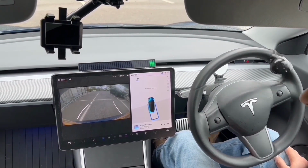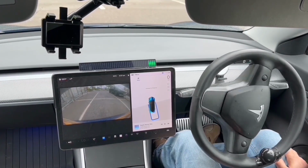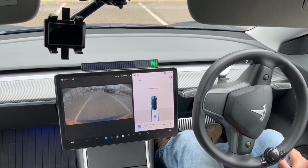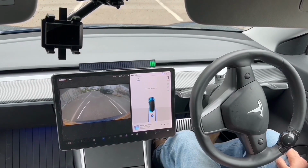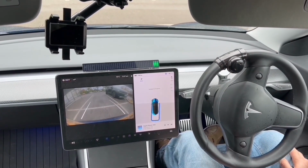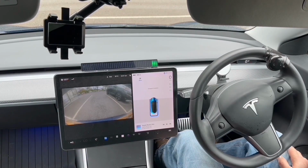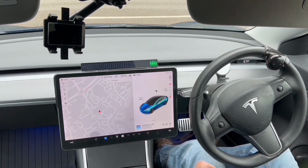Checking around myself to see if any cars are coming, but the car's pretty good now. So this is on the new 12.5 and it is much better for parking itself. We'll have a look at this now. We'll go out in a minute and check the lanes, but as you can see, that's pretty seamless. We're going to have a look how good this is. Okay, it's come to its stop and that's done. So let's go and check it outside and see how good it was.